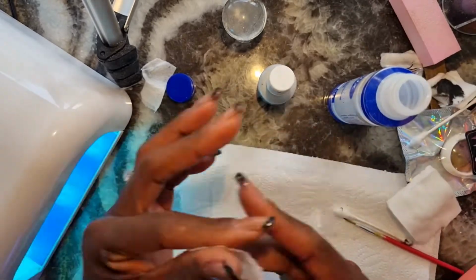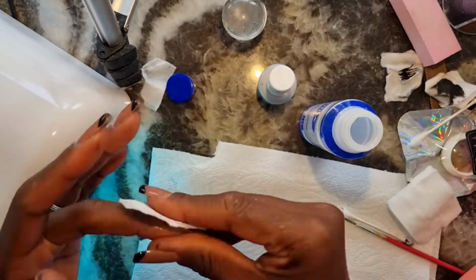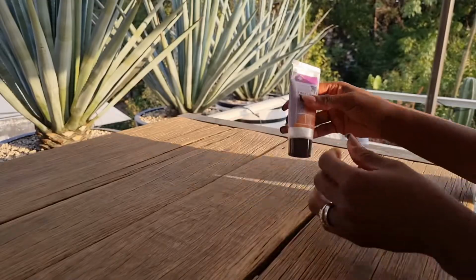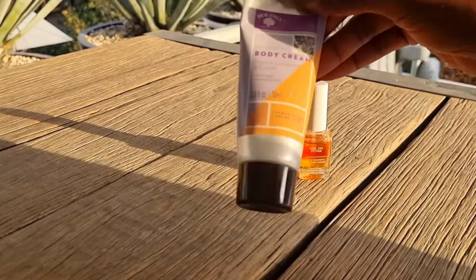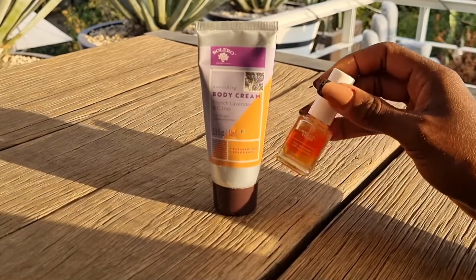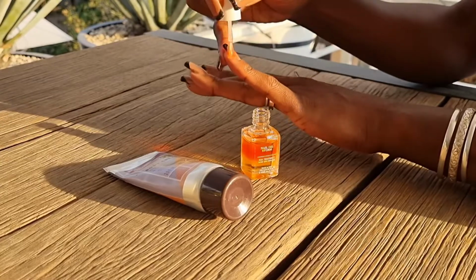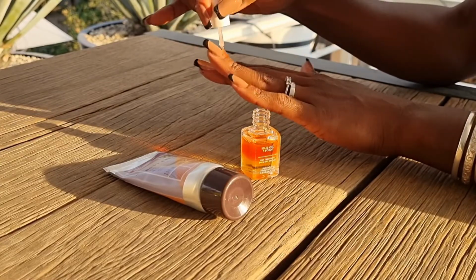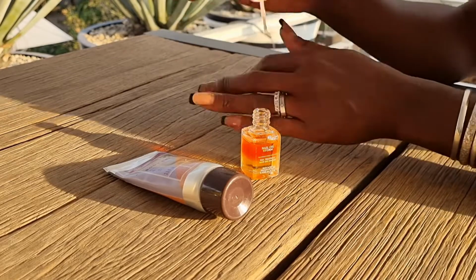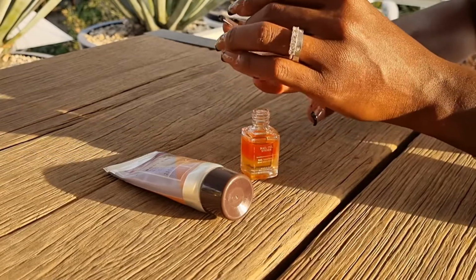So after I was done, just going back in with alcohol, but I like to use a paper towel just because it's a little bit more lint free, and taking off that sticky residue that you get from gel nails. And you can use any hand cream that you like. I just had this one handy, and just rub that in, moisturize, and then follow up with a cuticle oil. So after moisturizing my hands, I went back in with my cuticle oil just to massage that in and finish the whole process.